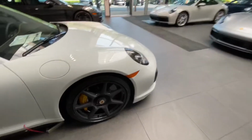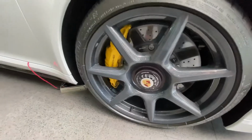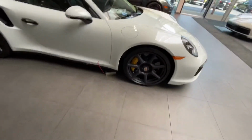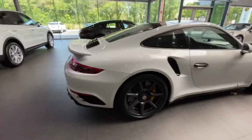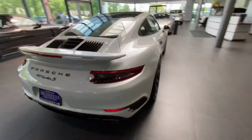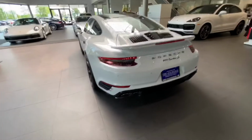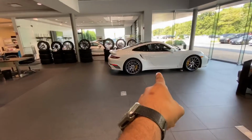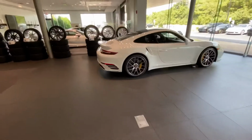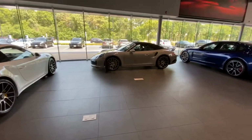Check this car out. This car has carbon fiber wheels. Very nice. Turbo S. Another Turbo S. Another Turbo S. I don't know. Which one do you guys like more? That one or that one?